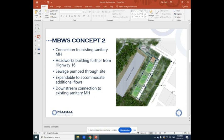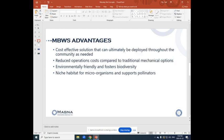It may tie into my next slide, which discusses the benefits of the type of technology we're working with. If you haven't seen it before, this Magna biofilter wetland system is about treating wastewater to the same quality as a traditional mechanical plant, but doing it with passive subsurface wetlands. With the pilot site, we're really proving out not that the technology works. We know it works. There are applications in Alberta and across the world, but they're a unique technology, which means in every community, we design them very specifically to the community.